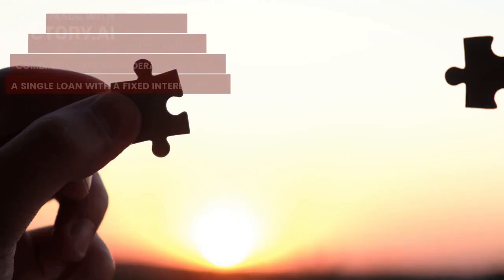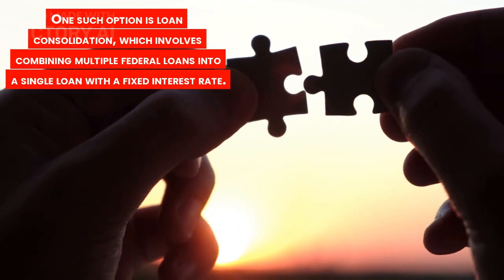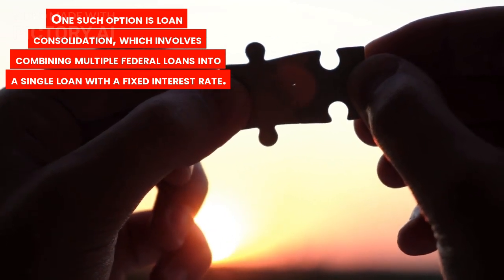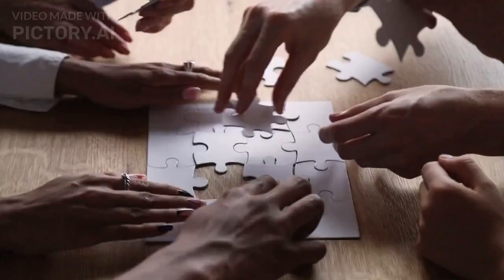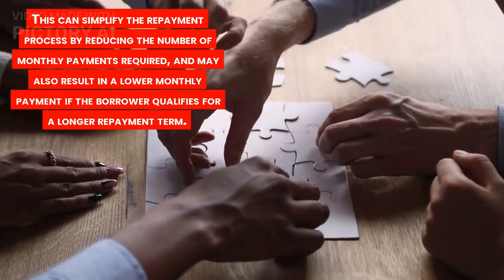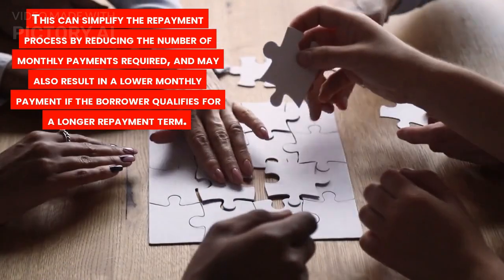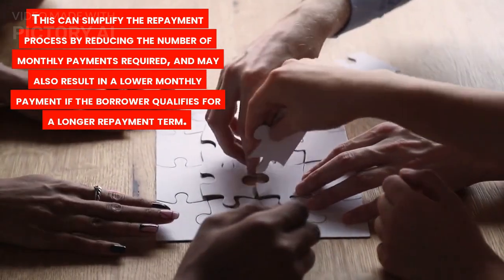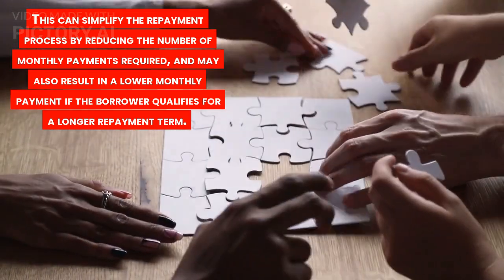In addition to income-driven repayment plans, there are other options available for borrowers looking to manage their student loan debt. One such option is loan consolidation, which involves combining multiple federal loans into a single loan with a fixed interest rate. This can simplify the repayment process by reducing the number of monthly payments required, and may also result in a lower monthly payment if the borrower qualifies for a longer repayment term.